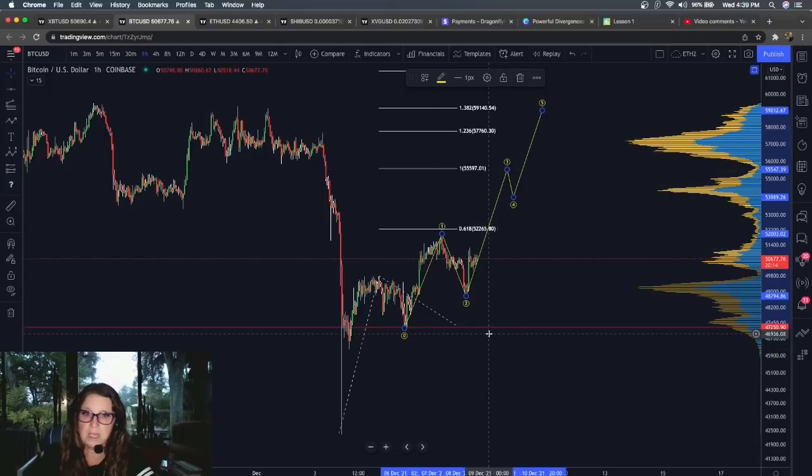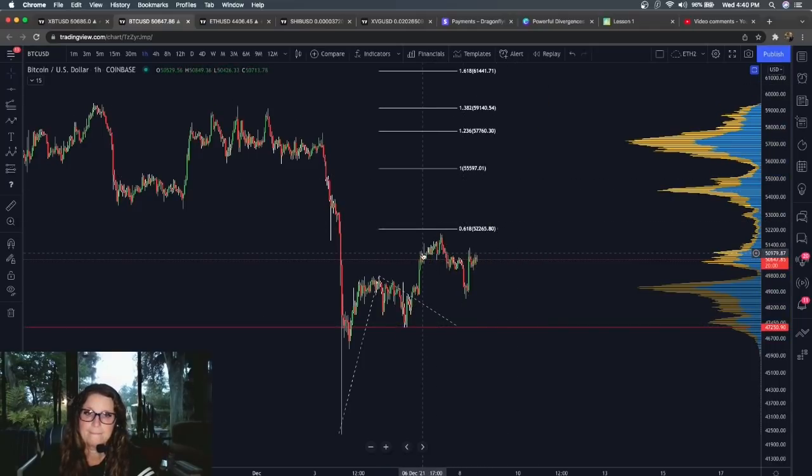Okay, invalidation for this count is the same area, this red line. Okay, so that is about it, guys.